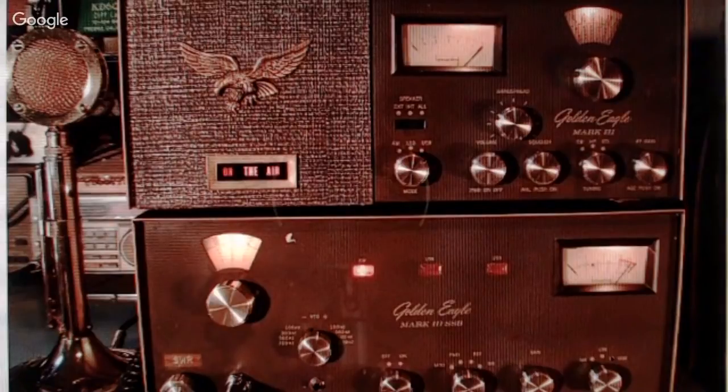Good stuff. The Browning Golden Eagle Mark III SSB, their flagship, of course, starting in 1972, with the AM and the sideband models, and running until '76, '77, when 40 channels came in and pretty much changed the face of CB forever. Original price of $650 to $750, way up there.